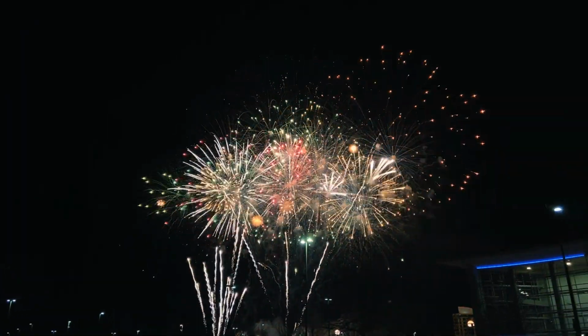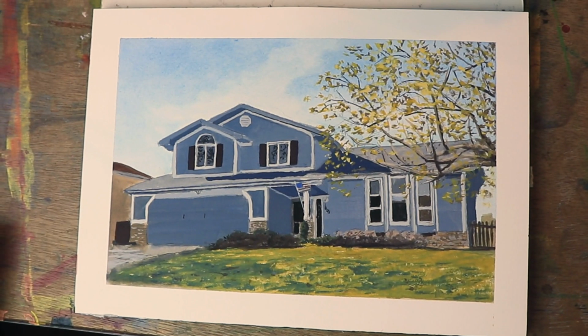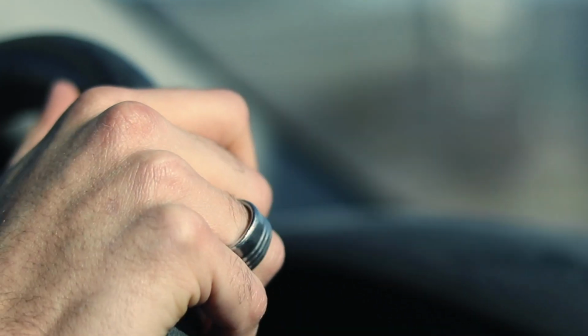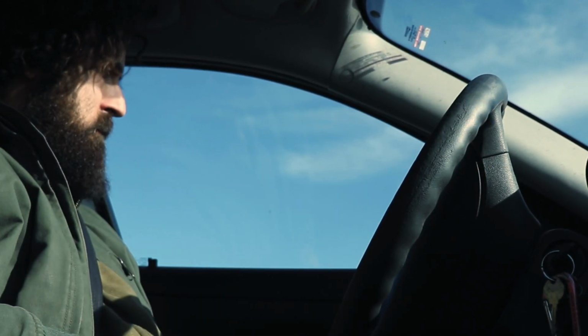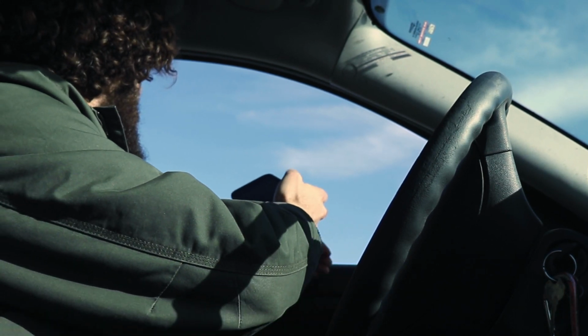Over the holidays, I was commissioned by one of my friends to do this house painting of her childhood home that she grew up in as a Christmas gift for her presents. I started by taking a drive to her old house to take some photos as a reference for the painting. When I got there, I was a little bit surprised because there was actually a moving truck out in front. So I just stayed in my car and took a photo with my phone.